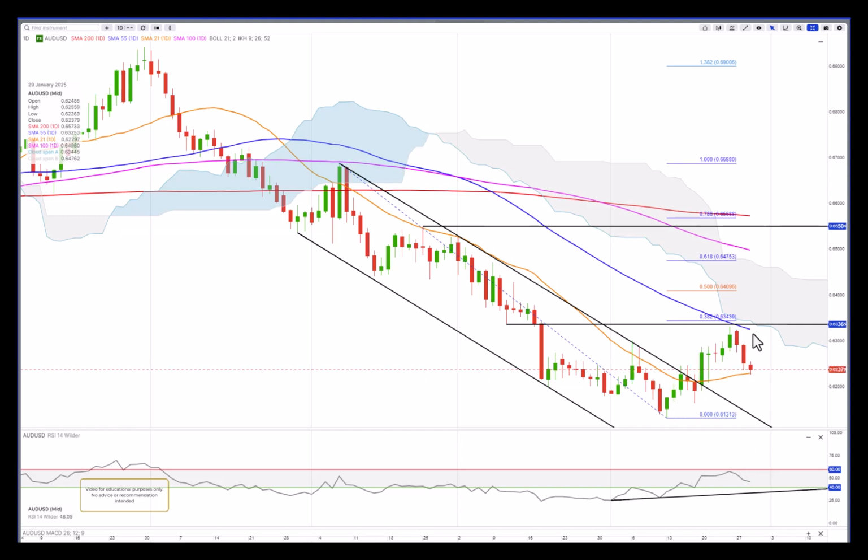It really needs to close above 63.45. Then we could see a bullish trend being established. Otherwise, I think we'll see it sliding lower in the coming days and weeks.